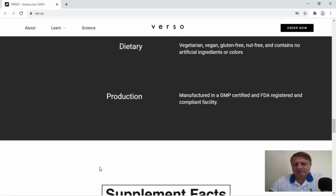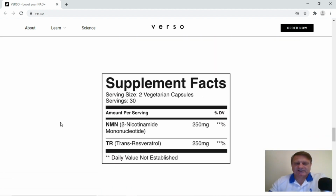So scrolling down, we come across supplement facts, and you can see here that each Verso capsule contains 250 milligrams of resveratrol and trans-resveratrol. So you will need to break these open and mix them into your yogurt to make sure that the trans-resveratrol does its job. Because I don't think it's one capsule of one and one capsule of the other. But what if you don't want to mix your NMN into your food? What if you want to take your NMN as David Sinclair does with his coffee? Well, if you buy from this company, you can't.